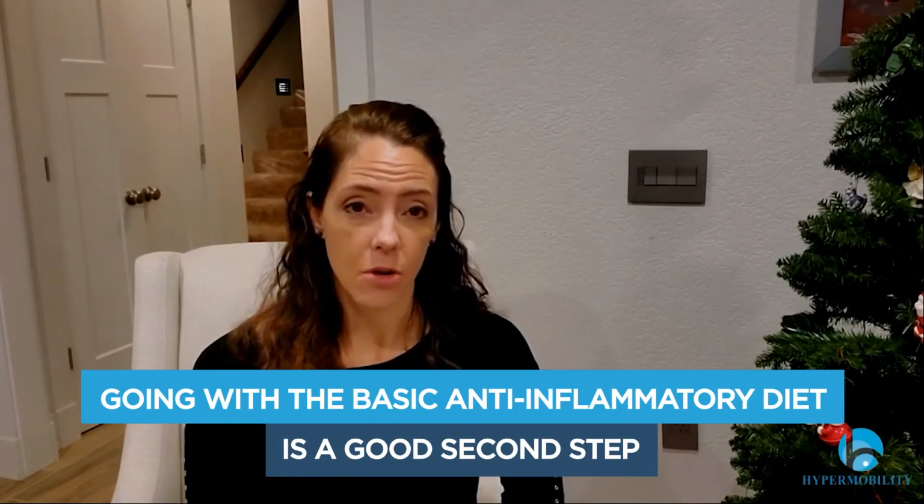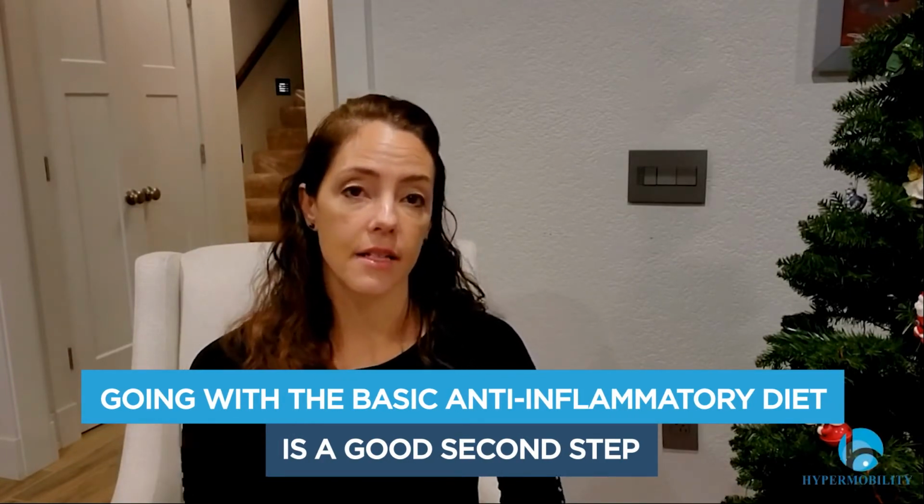Now, once you have that in place, the next place I typically go is more of an anti-inflammatory type diet. You want to really think about the general basics with this. So start with eliminating sugars, alcohols, which is a type of sugar. And then we move on to cutting back and eliminating things like lactose and dairy. Those can be irritating. And then into gluten. Now, some people need to get rid of all of these. Some people just need to get rid of one or cut back enough to where they don't have as much trouble. So going with a basic anti-inflammatory diet is a good second step.